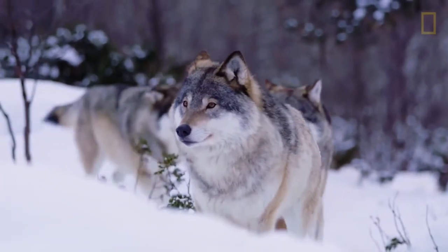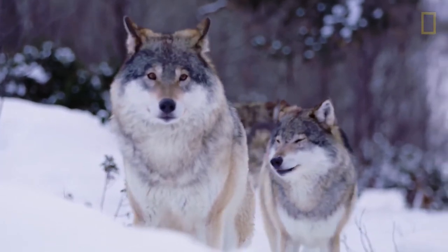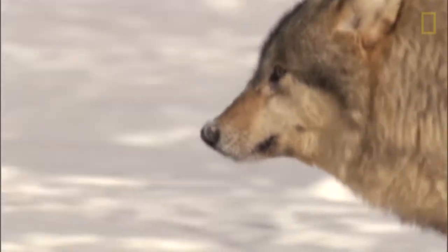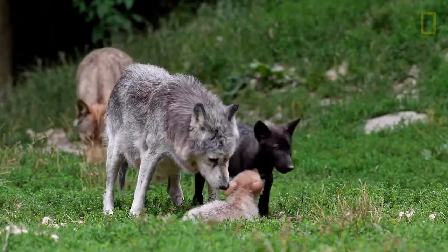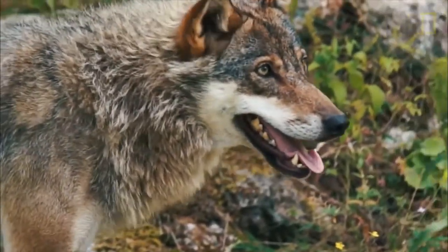The late 20th century began to bring about change for wolves. Conservation policies, efforts to educate the public, and programs that reintroduced wolves into the wild were enacted, aiding the comeback of these legendary creatures.